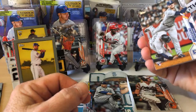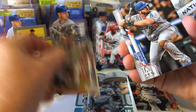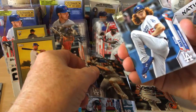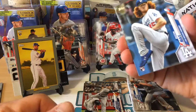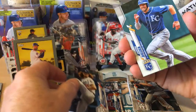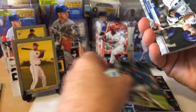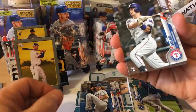But let's see here. Michael Brousseau with the Tampa Bay Rays. Rookie card. Tyler White with the Dodgers. Dustin May, that's one of the other up-and-coming rookies for the Dodgers. Hunter Dozier with the Kansas City Royals. Right, Nick Solak, rookie card for the Texas Rangers.